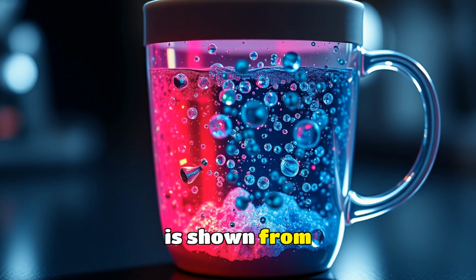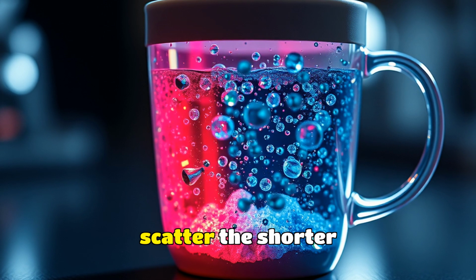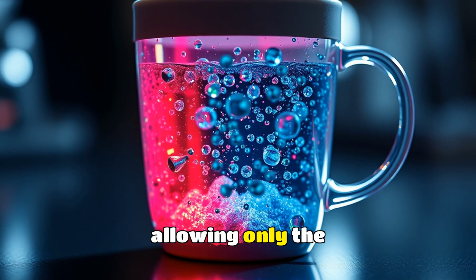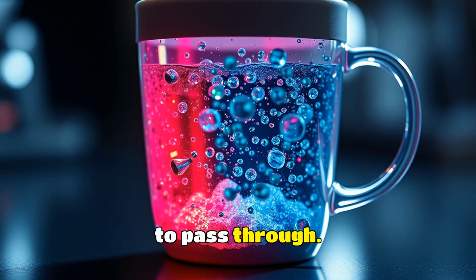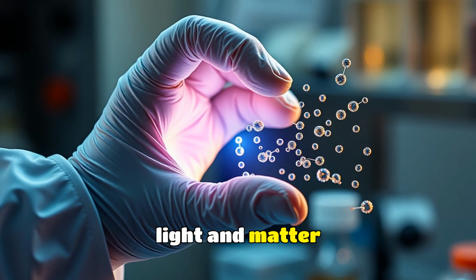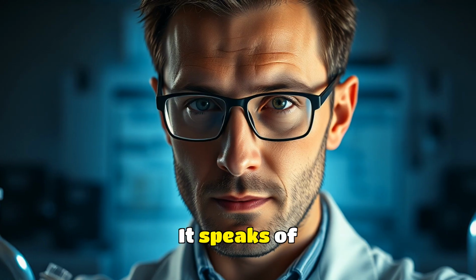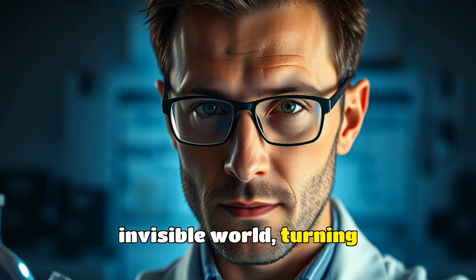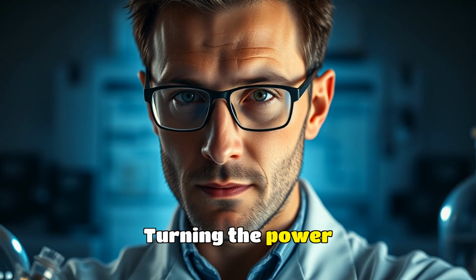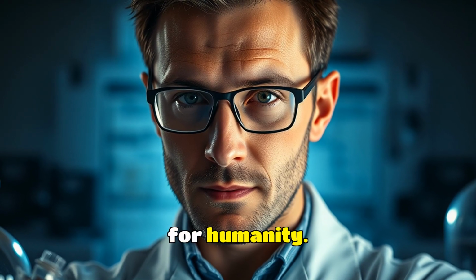But when light is shone from within the cup, these same nanoparticles scatter the shorter blue and green wavelengths of light, allowing only the longer red wavelengths to pass through. This isn't just clever chemistry, it's a mastery of light and matter at the atomic level. It speaks of masters of the invisible world, turning the power of the universe into a tool for humanity.